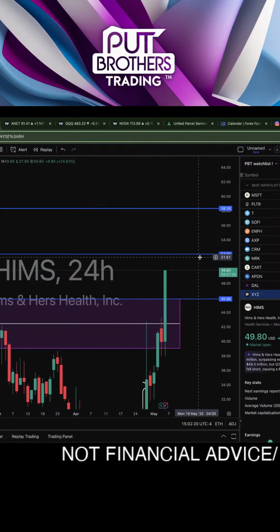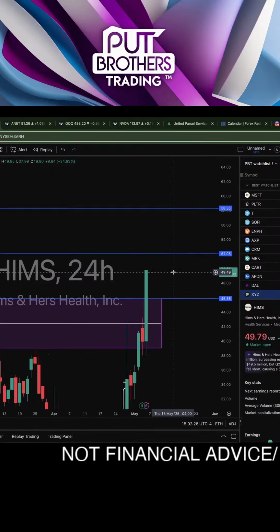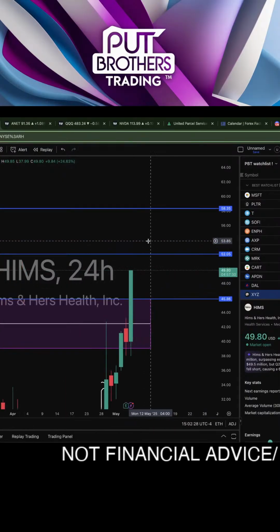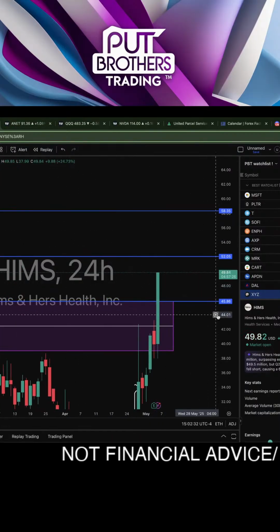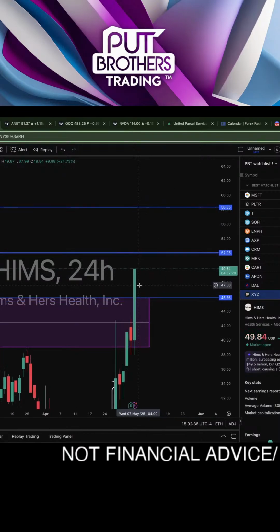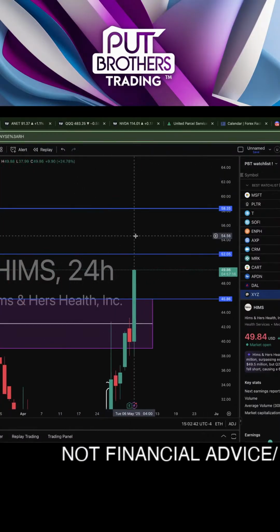So yeah, around that 52 area is where my imbalance is, and this is where price can typically end up reversing. So we'll just have to see how everything's going to pan out with that. But man, you can see that move was from this 45.86 up to nearly this $50 area. But yeah, that looks really good.